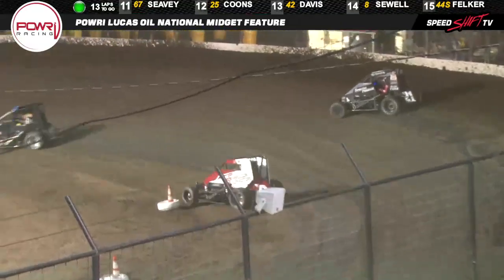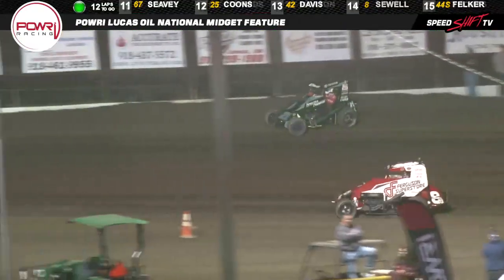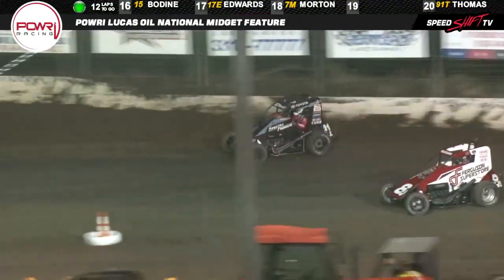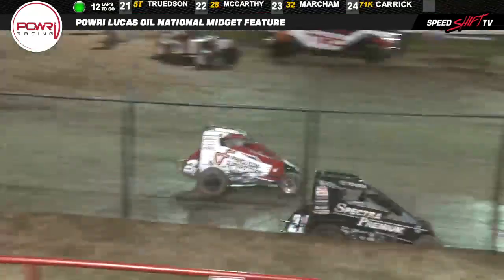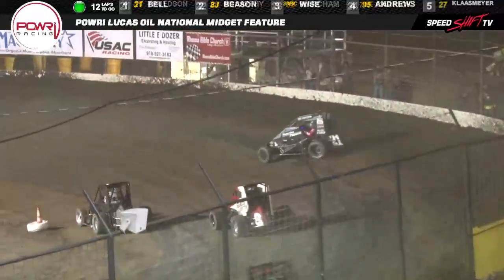I was wrong. Bell goes to the wall on the number 21 car. Down the back straightaway, he's got the race lead back away from Beason. That tire getting abused, it's laying out in the groove. Coming out turn number 4, there's the caution flag.